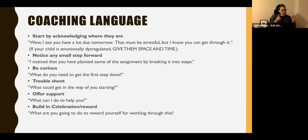And then after that, you just want to be curious. Try to stay curious. Try not to solve it for them. That's how they're going to practice. The question could be, so what do you need to get the first step done? What do you need? It could be, what's getting in the way of you getting the first step done? Maybe just talking about it was what they needed. They needed that emotional release. You don't know until you ask the questions.